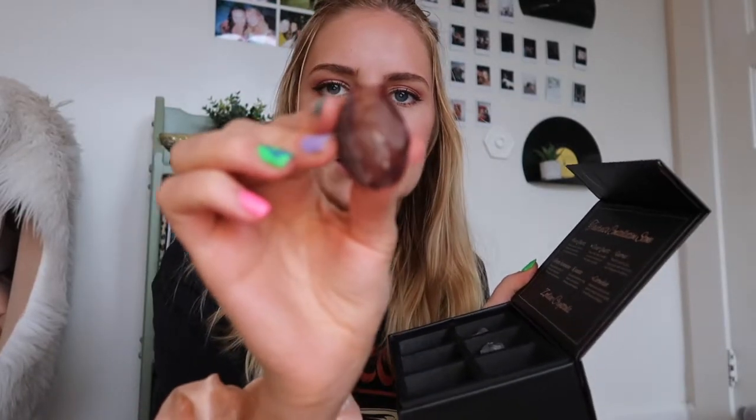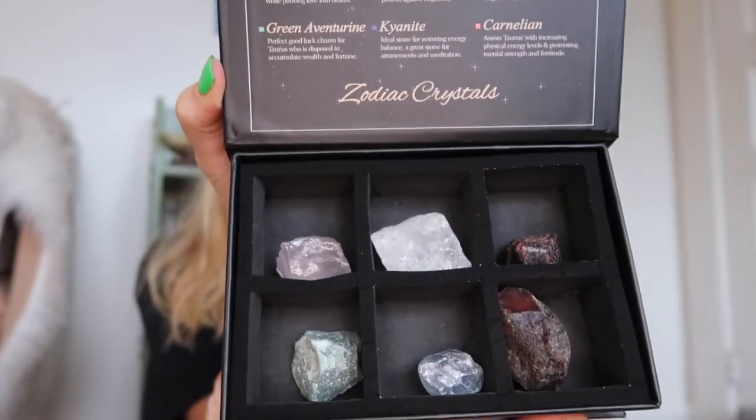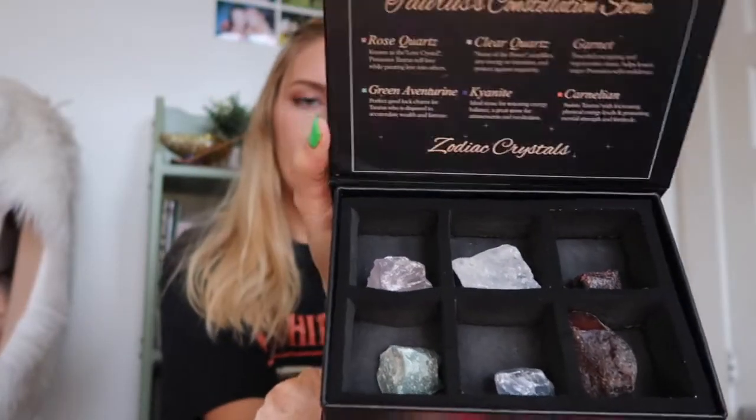But these are their stones. They have a rose quartz, green aventurine, love, kyanite, clear quartz, garnet, and carnelian. This one, I don't think I've ever seen. It's a very deep orange, like a burnt orange. It has some of the real rock on the outside still. But these are their crystals. We love. Like I said, these are very good for beginners. They tell all the meanings and everything.